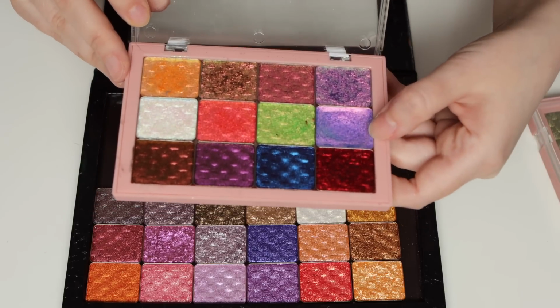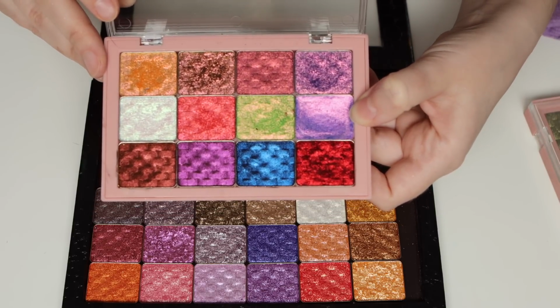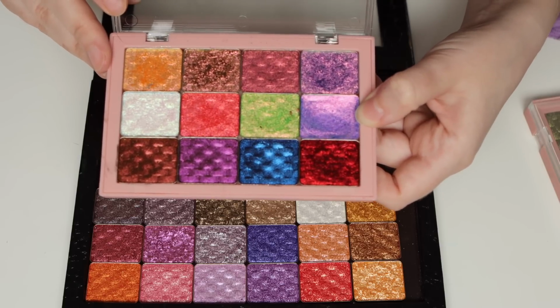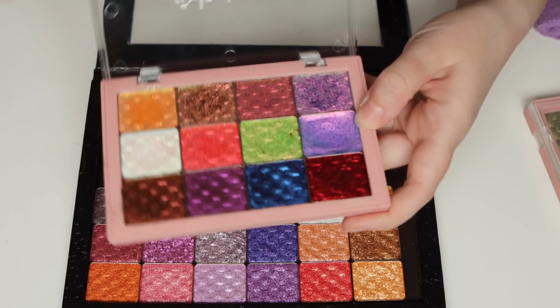I mean, it's like a blackish red, but it's not shifting. This shadow right here, I cannot remember the name of it. Just check out that video. But this one is completely like gummy-like. I had to repress it, and even then, I try to take out some of the oil. It's pretty much unusable. It's like putty. Thankfully, that's the only shadow that did that to me.